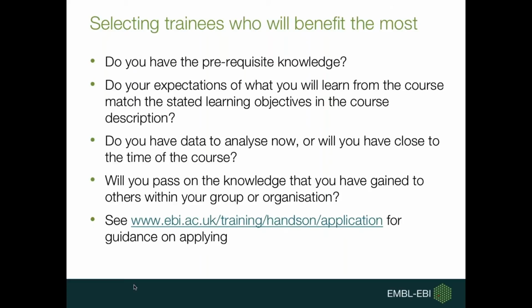And part of this is around selecting the trainees who will benefit the most from our training, because our training rooms have 30 seats in them, and so often we have 100, 150 applicants for a course, and we really, really want to make sure that we give those places to the people who are going to benefit the most. So I thought it might be helpful if I just ran through the kinds of things that we're looking for when you apply for a course at the EBI.